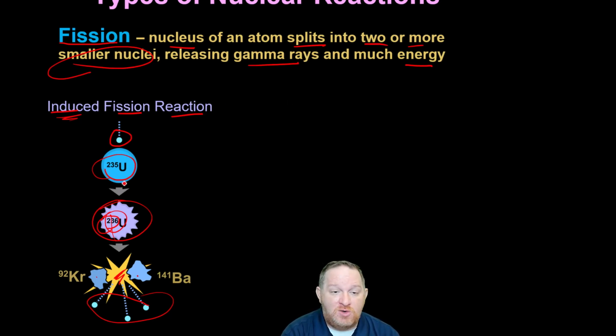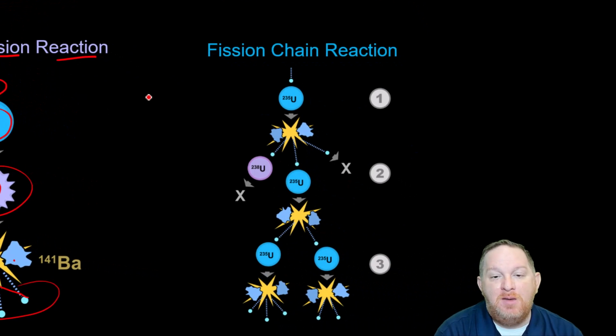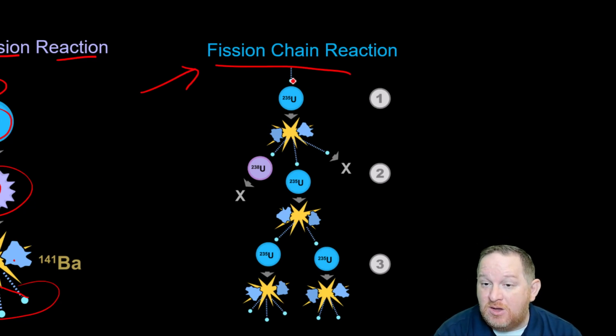It's bombarding uranium with a neutron to create uranium-236, which then divides up into these two other smaller nuclei. Now, this is how we do one. But in reality, this is going to create some energy, but at a nuclear plant, we'd need to create a lot more. So we need a fission chain reaction. So basically, it's the same thing. We'd send a neutron towards uranium-235, which then, of course, splits into two smaller ones.